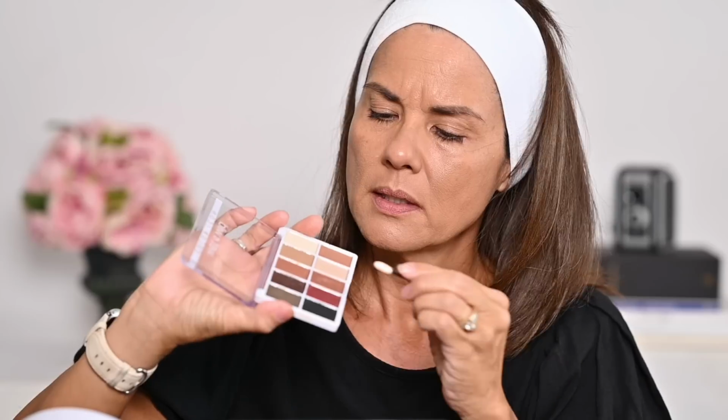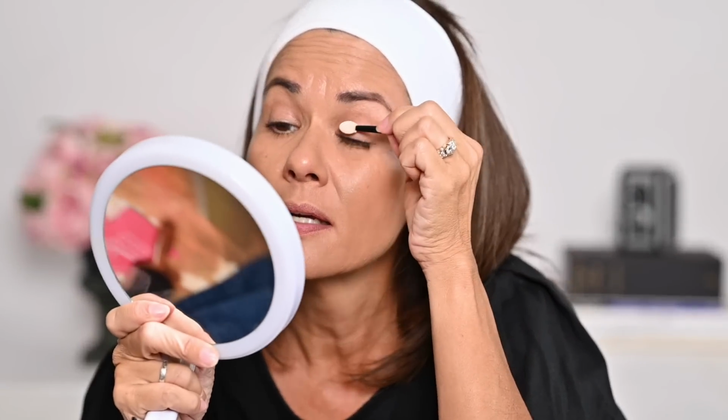Oh, I think I'll use a sponge tip applicator to do this. Normally I just use my finger, but there's a sponge tip applicator sitting in front of me, so that's what I'll use. And that just helps me get it into the little corner, because when I use my finger, I do have trouble getting the shadow into the inner corner.